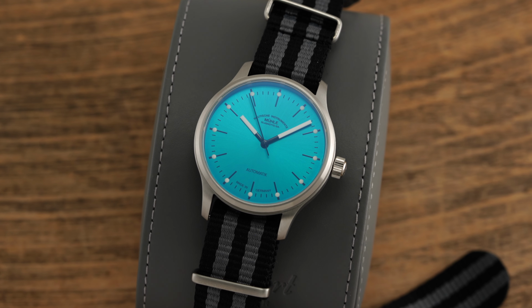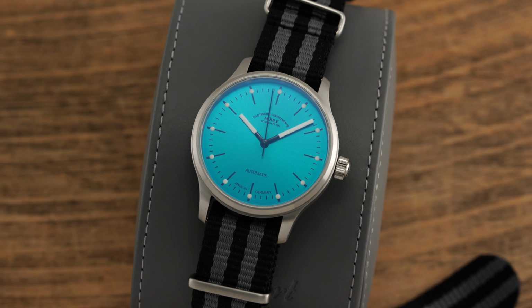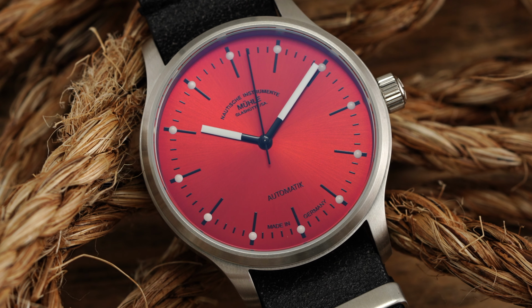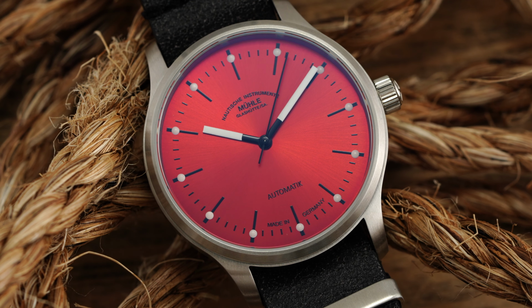Now, one of the most underrated names from a German watchmaking perspective has to be Muhle Glashutte. If you're unfamiliar with the brand, Muhle was founded back in 1869 in Glashutte, Germany, and has been in constant operation under 5 generations of family ownership, with the 6th generation already in the building.